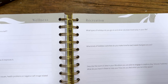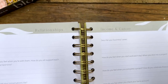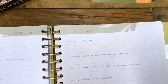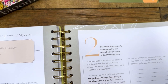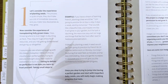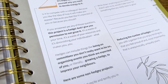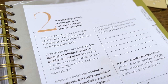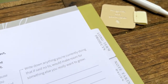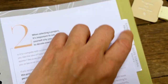So what have we got here? The life planner pages are now at the back. This is where, I guess, you stop and acknowledge where you are right now and perhaps where you want to go with relationships, with income, wellness and recreation. And here's where you look at how the project system works. You start to break down what it is that you want.